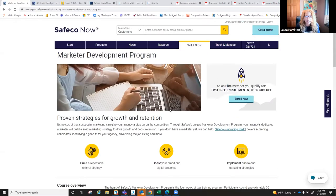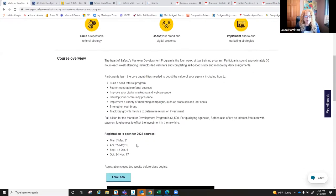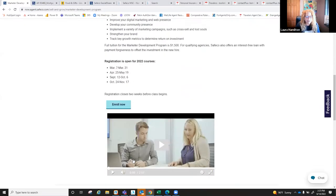What if they joined our marketing workshop that we have coming up on the 21st and go through that, and then get some basic ideas of what they feel is important and what would work within their agency, and then come in and join this marketer development program, and then it'll really open up their eyes to the different things that they can do within their agency. Absolutely. And I think a lot of not just carriers, but vendors are going to be hitting home on the same content, topics, and ideas.